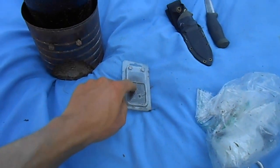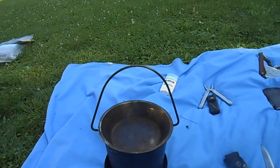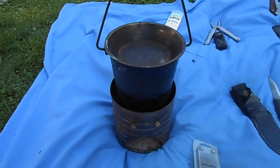In here I have a chain that I can put on the bail of the pot to lift it off if it's too hot, or if I want to put this on a grate on a fire instead.